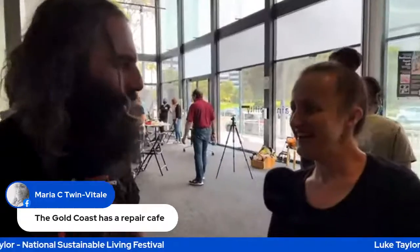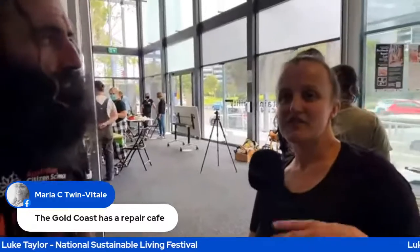Anything else you want to add to just the frame of the picture? I think it's really coming together. We've just been sharing it with all of you so you can see how it's happening. I want to put it out there, if there isn't a repair cafe in your area, do look them up because they're popping up everywhere, not just in Melbourne, but Australia-wide. Yeah, it's tagged, just heaps of them.